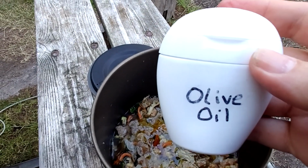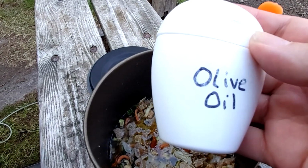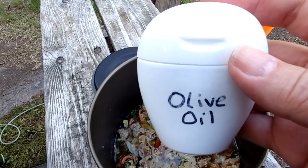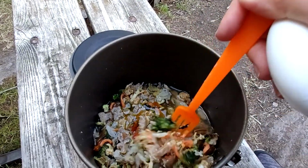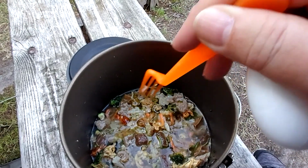This is one of those water flavoring drops bottles, just filled up, emptied out and filled up with olive oil. It holds about a quarter of a cup. Perfect for camping. I just carry it in a baggie just in case. I'm letting this soak for 10 minutes, and then I'm going to bring it to a boil for 5, and we'll see how that goes.